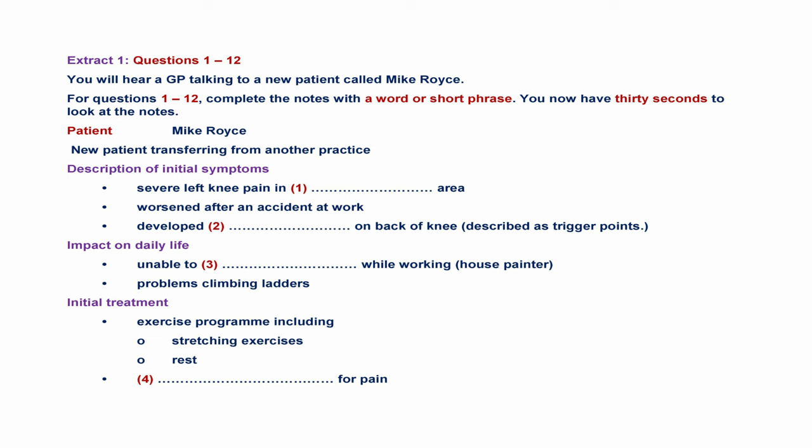Extract 1, questions 1 to 12. For questions 1 to 12, complete the notes with a word or short phrase. You hear a GP talking to a new patient called Mike Royce. You now have 30 seconds to look at the notes.